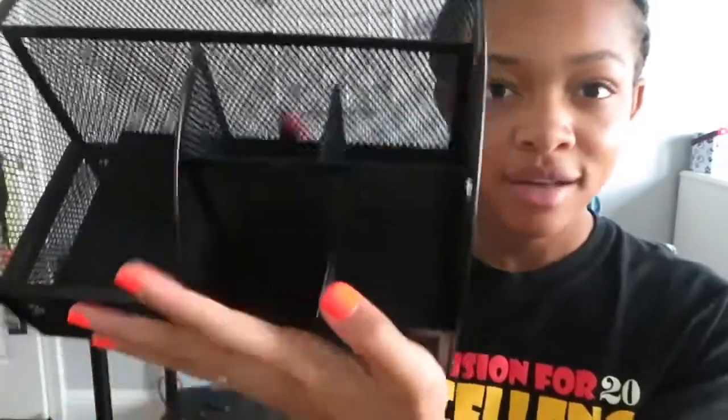So, it has a little drawer. I can put little utensils in there. In the picture, it had their folders right here, but I don't have folders. I have notebooks. I don't know if the notebooks will fit in here, but hey. I have little compartments to put stuff. Yeah, so I'm gonna be filling that up.